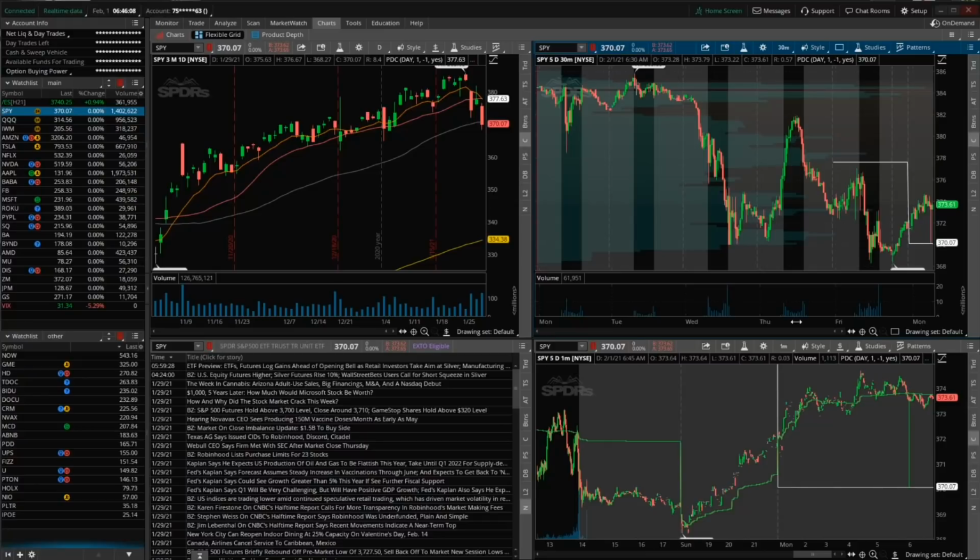Now, sellers clearly took control the day prior. We are gapping up. Anytime the day before was a big sell-off day and we gap up, sometimes I notice it can be a little choppy because there is a battle between buyers and sellers to try to figure out which way this market is going to eventually go.